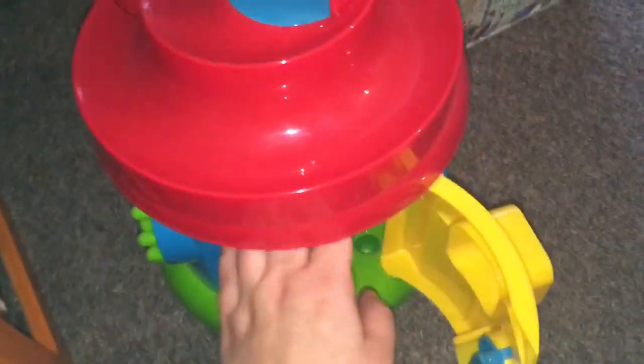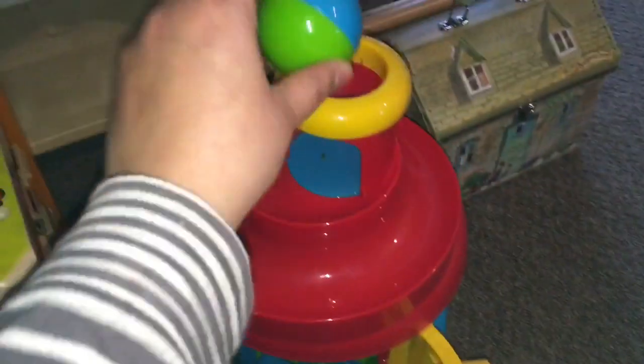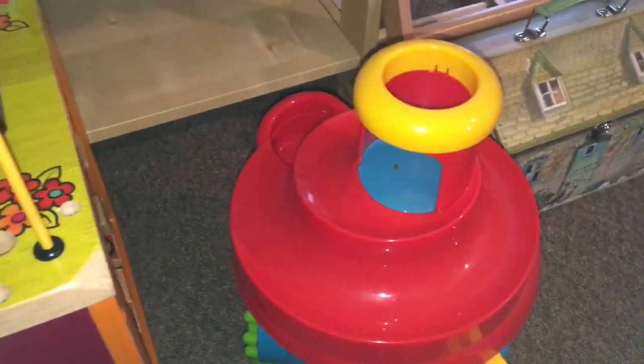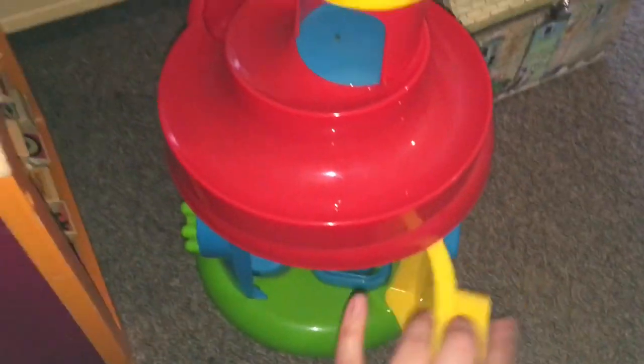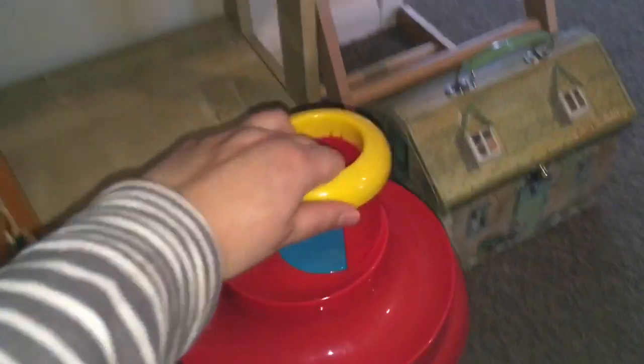Underneath that she's got this little ball, and what is this? It's from ELC, the Early Learning Centre. She's got a lot of ELC toys, but this is one of those pound and tap things where the ball goes down. She loves this toy as well. She loves a lot of her toys. She actually plays with all of her toys. She does not have any toys out that she does not play with.